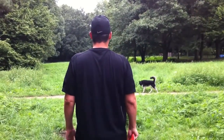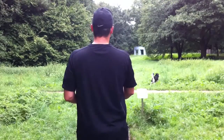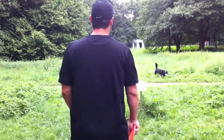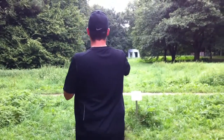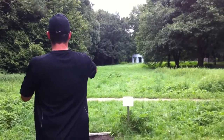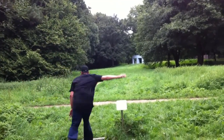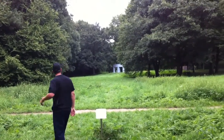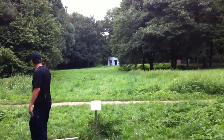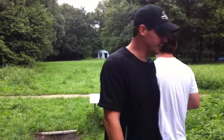He has to wait for the dog. So the dog just peed. And James is a bit afraid to throw short now. Yeah, I'll whack him right in the head. Just move to the side a bit here. There goes the disc, and it's in the tree. And now you know what I mean with the tight window.